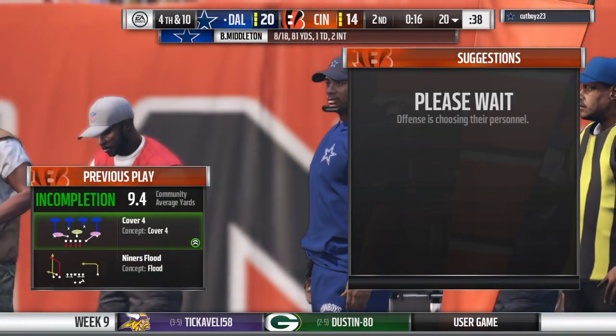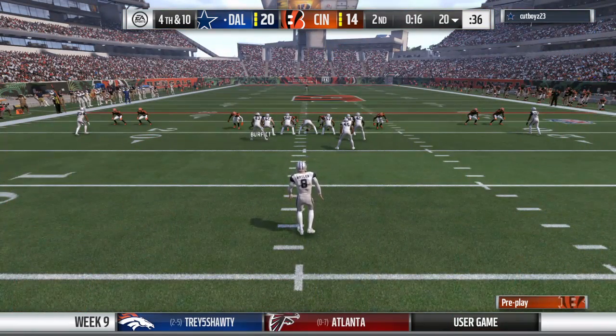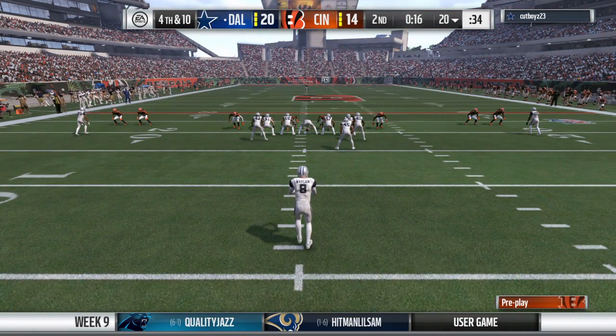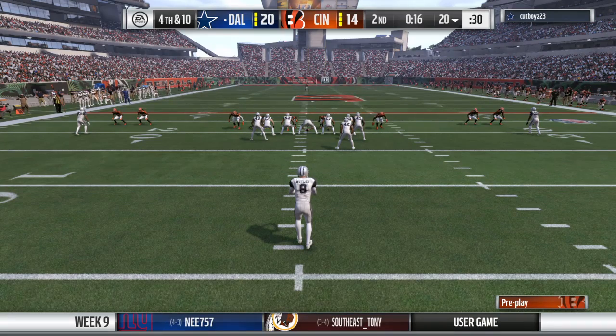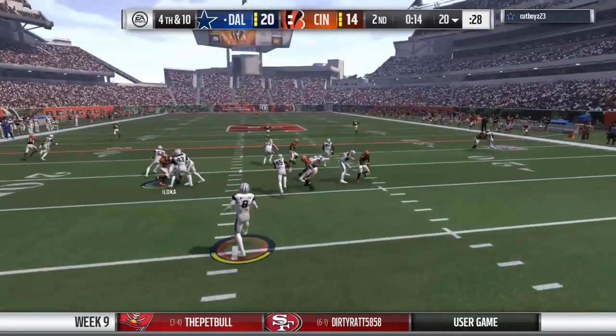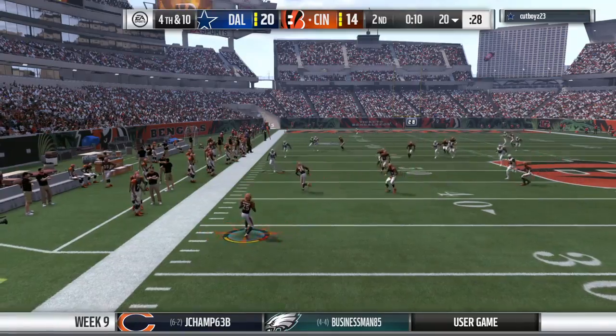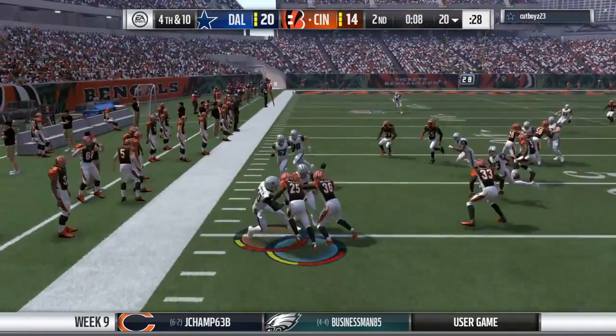16 seconds now on the clock. Well, no second guessing the call here. It was 3rd and long, so throwing the football was probably the smart play to try and pick it up. But they don't get it, and now the defense goes off the field feeling pretty good about themselves, gaining some momentum as they force them into a likely punting situation. And taken right at the 35.